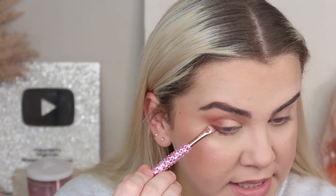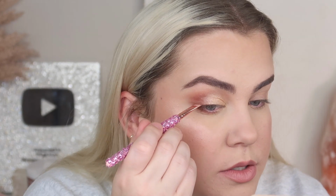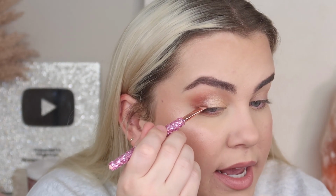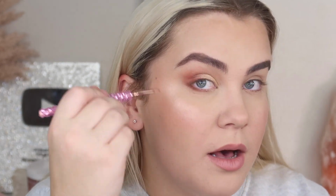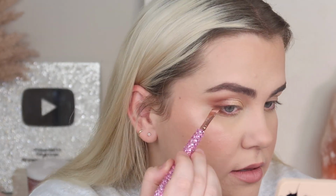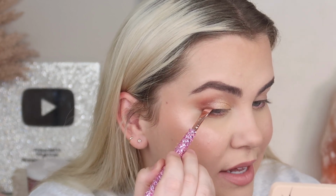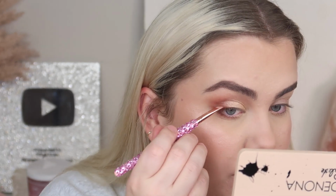Then taking an E27, I'm going back in with Carpe Diem again, and I'm going to put this along the outer portion of my lower lash line. I'm also going to bring that on my upper lash line, only in the outer corner, almost like a little bit of an eyeliner. It's the same shade that's in my outer corner, but instead of blended out, it's just stamped on there, so it's a little bit more intense and pigmented. Ooh, I think that's so pretty.